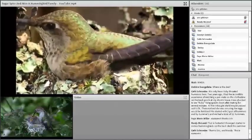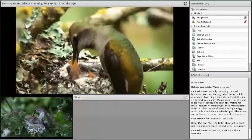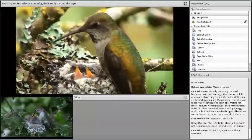Chicks have what's called the crop. And that's what mother fills up, and that's where they store their food until they're ready to digest it. You can see it through the transparent skin of the throat of the chick.